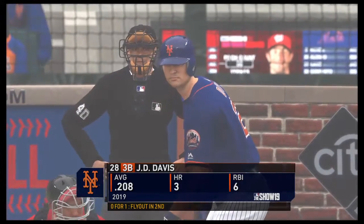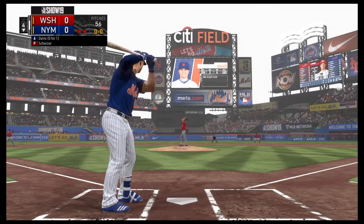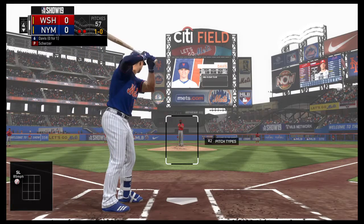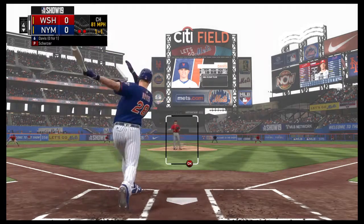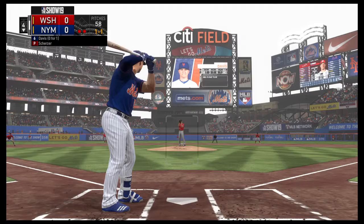Now J.D. Davis, the next to bat. So far, 0 for 1 with a flyout. Scherzer looks in. First pitch on its way. And that's inside for a ball. 1-0. Big swing and a miss at the changeup. A ball and a strike. Just one hit apiece for both of these clubs.